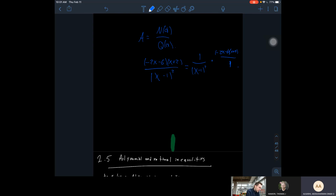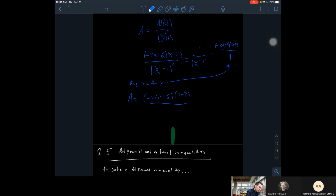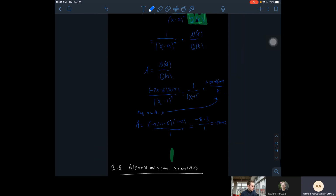And then A would be equal to, plug in a for x in this region. So our a was positive 1. So we got negative 2 times 1 minus 6 times 1 plus 2, and we divide by 1. And that gave us negative 8 times 3 divided by 1 is negative 24. And we decided that that is less than 0. That makes sense. Mm-hmm.